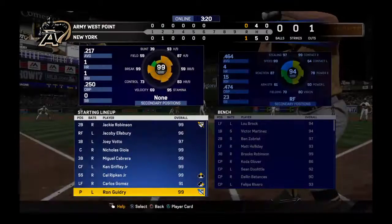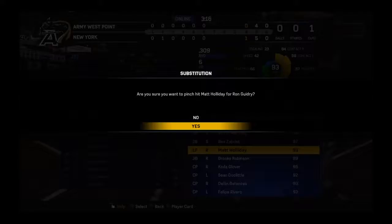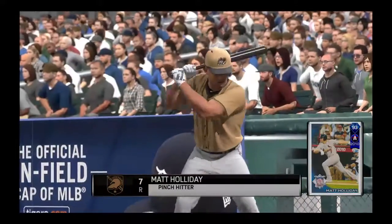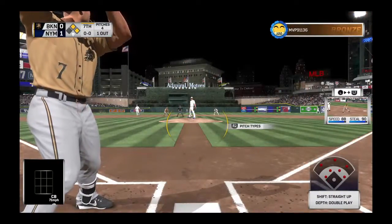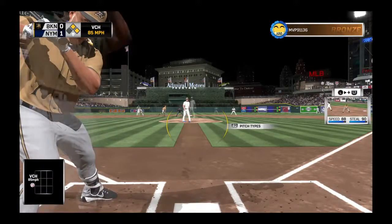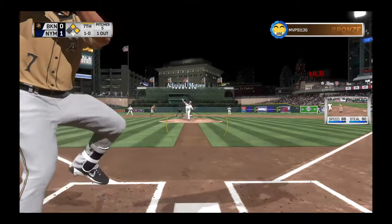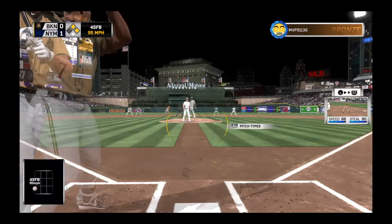Digging in once again, Ron Guidry, a hit in two tries so far. Matt Holliday will come on to pinch hit here in a big spot. Now a check swing, but he holds up in time. Ball one. Here comes the 1-0. And he misses again. 2-0.